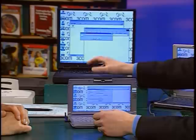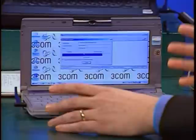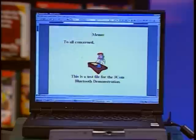So I'll do that, and as we go back here, we can see the file actually being transferred. We have a progress bar. And again, this is using real Bluetooth technology. And pop over here, there we go. There's our file, and we can pull it up. Ta-da. And transfer it over.